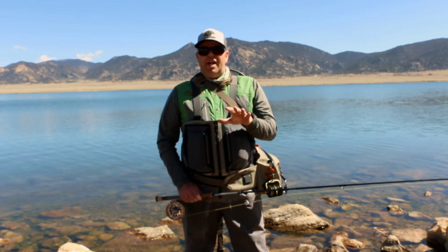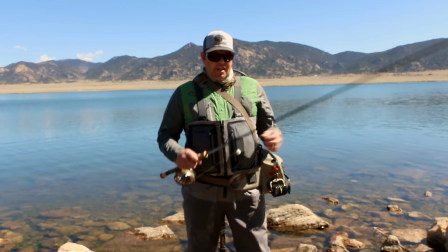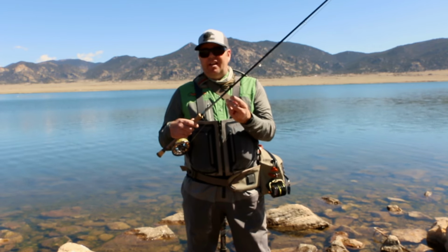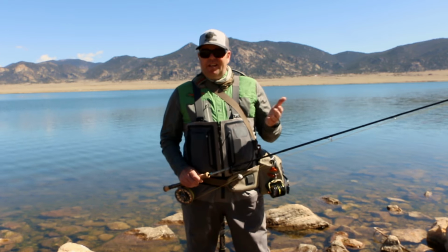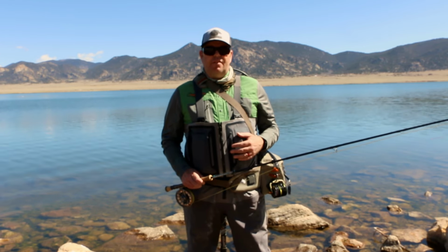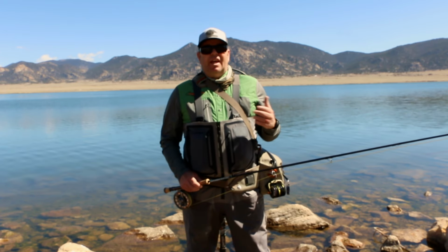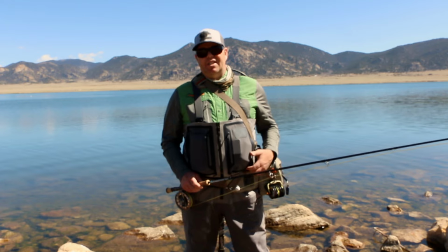So one of the things with rigging, there's a lot of ways you can fish chironomids. Honestly, one of the most effective ways is a static indicator rig. And with the static indicator rig, this is going to allow me to fish all sorts of various depths. And again, you've heard us say a lot of times in these stillwater videos, depth is key. So I want to be able to have some adjustment in my depth and be able to adjust on the fly for all sorts of various different depths.